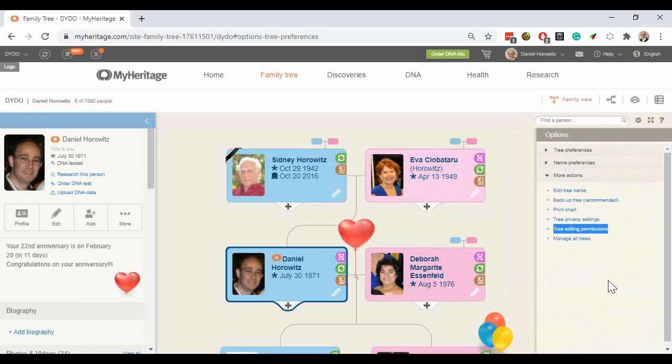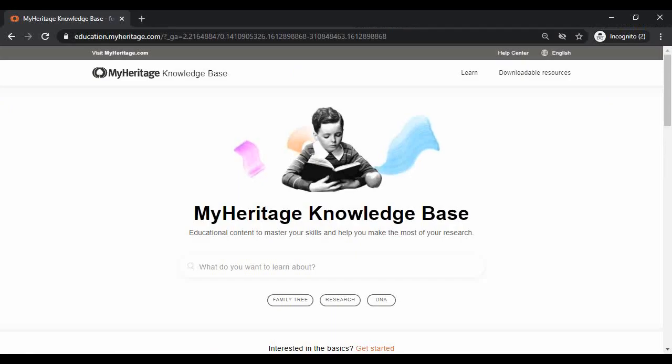If you want your photos to be shareable with other people, or you want them private, everything that you want to set up, you can do it right from here, from the tree settings and the tree editing permissions. So if you have not done this before, I suggest you spend a couple of minutes and go over all those settings and make sure the website is shown exactly as you want.